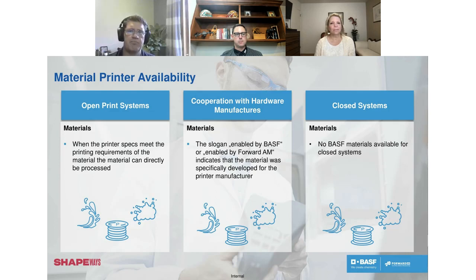So, BASF strives to work with the open print systems, and so that is any printer manufacturer that keeps their parameters and their settings open, so that you can utilize whatever material that you want. There's positives and negatives, right? You may have more failures as you're learning, but you also have a broad range of materials available with an open print system.